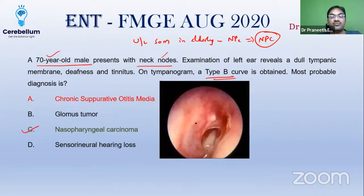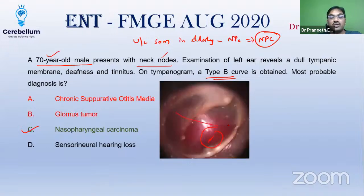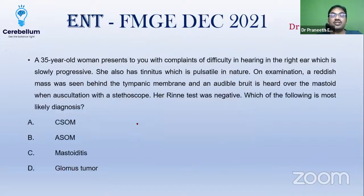In CSOM, you see a permanent perforation as well as the discharge. And in case of glomus tumor, rising sun sign, reddish reflex behind an intact tympanic membrane, you can see. A 35-year-old woman presents to you with complaints of difficulty in hearing in the right ear. Slowly progressive, tinnitus, pulsatile, right? So everything is there in the question.